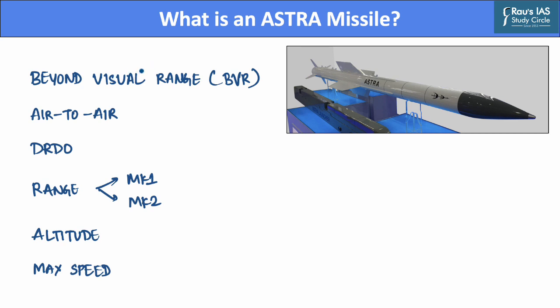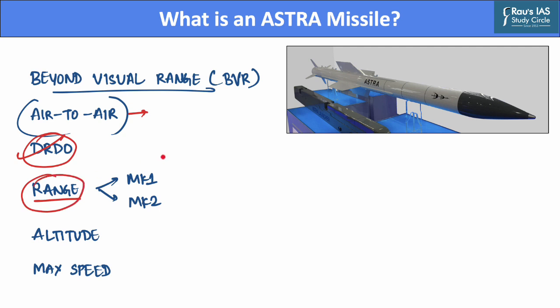Now, the Astra missile is a beyond visual range missile, which acts as an air-to-air missile that helps the Air Force deal with aerial threats. This missile was indigenously developed by the Defence Research and Development Organisation, also known as DRDO. Now, let us discuss the range of these missiles. The first version, known as the Mk1 version, has a range of 80 to 110 kilometers, whereas the Mk2 version, which is currently under development, will have around a 160 kilometer range.